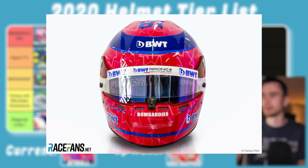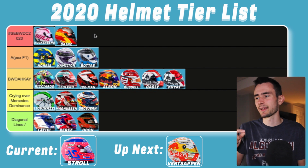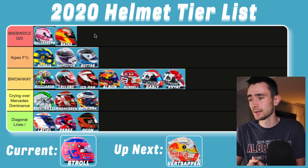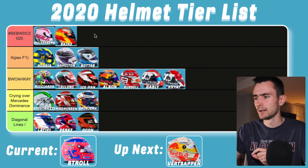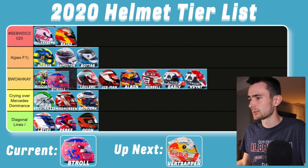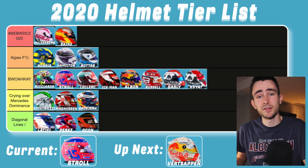And I also don't mind this helmet. I know a lot of people don't like it. They think it's boring. But honestly, I kind of rate this helmet. It looks really nice. I like the shade of pink he went with. It catches the light really nicely. And the shade of blue he used as well looks really nice. I also do like his logo. It doesn't look that bad. I'm going to put this right between Ricciardo and Charles Leclerc in bouquet, because it's bouquet.